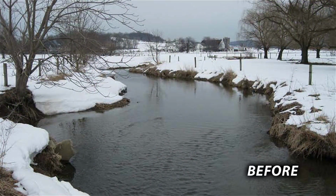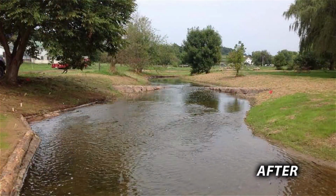This is one of about 50 projects that we've completed in Lancaster County. It's a very cost-effective way to protect the stream. It's very popular. It probably costs between less than $1 per linear foot to put in the stream bank fencing, up to as much as $2.50 a foot, depending on the specifications. And you get tremendous benefits from restoring these buffers.